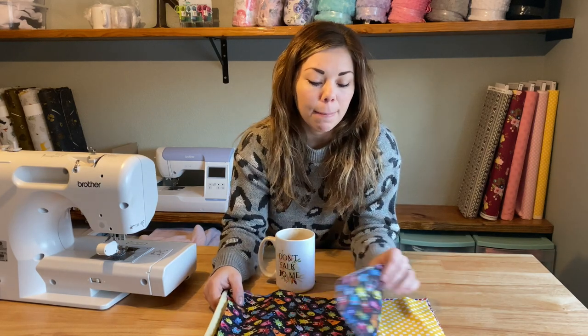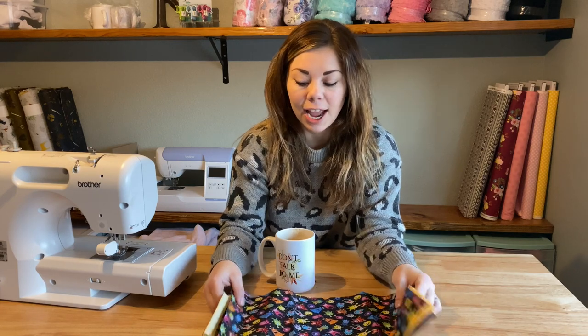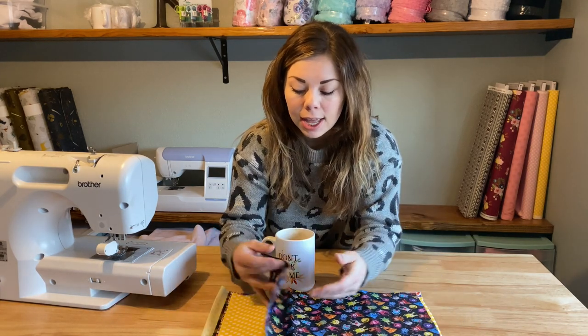I'm going to be making a bunch of baby skirts today. I already have all my fabrics pre-cut. I'm really excited to add these new items to my Etsy shop.